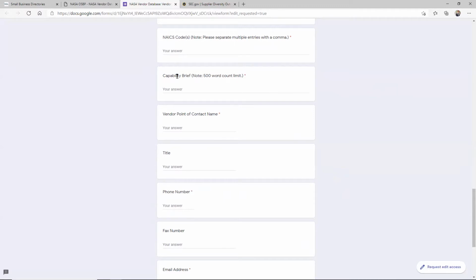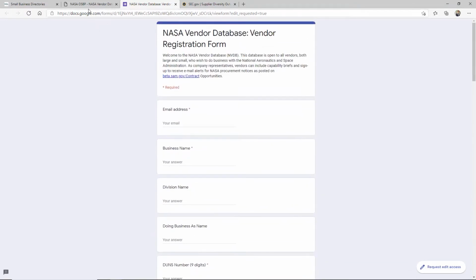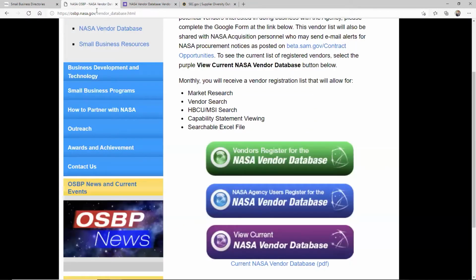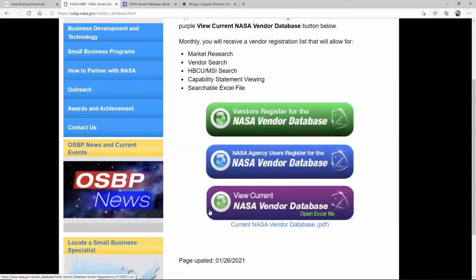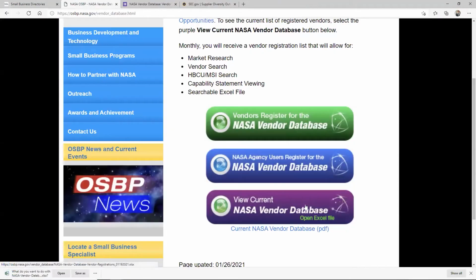But if you did your profile correctly, you just grab your capability narrative from DSBS and you put it here in the capability brief, and you're good to go. And then the rest of the stuff is basic information. Now you're in their system. The part that's really important for me to just point out is how few companies actually register on here.